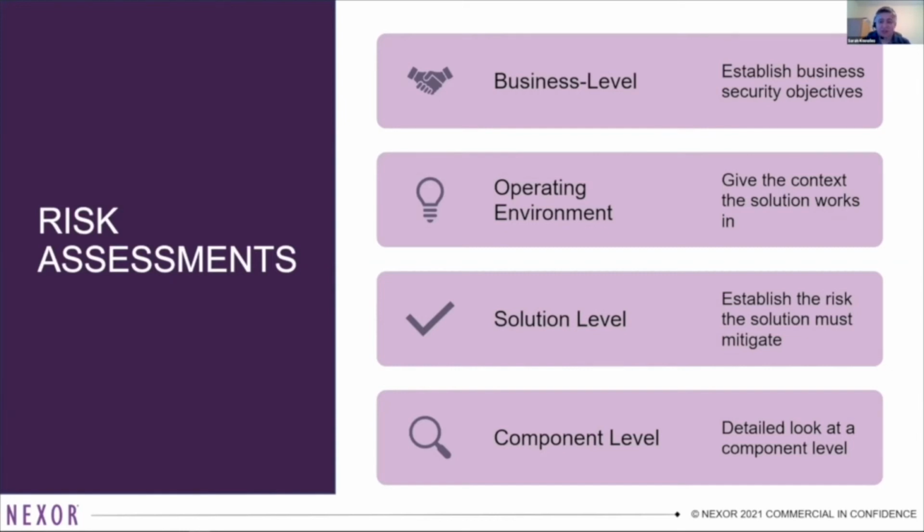This is a particular risk methodology that I've designed for use with the clients that I work with, and it scales well to whatever is being assessed. You can keep it right at that high level of looking at what the business risks are, or you can drill it right down into a component level, a deep dive look under the bonnet at a specific component part. But the method's the same.